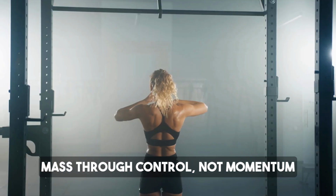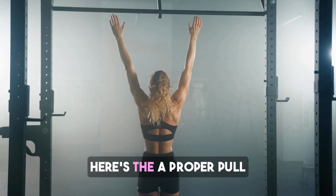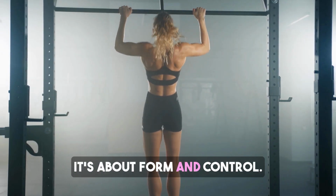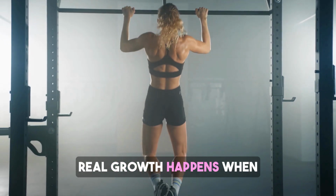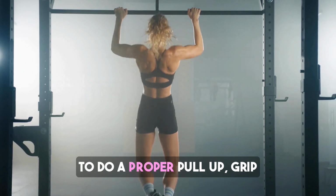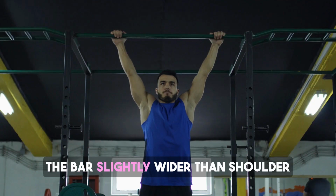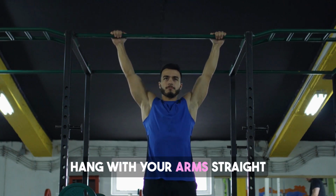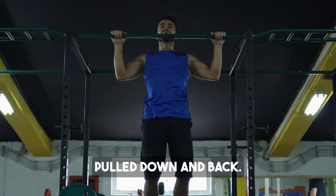Mass through control, not momentum. Here's the key. A proper pull-up isn't about speed or momentum. It's about form and control. Real growth happens when you move through a full range of motion with tension. To do a proper pull-up, grip the bar slightly wider than shoulder width with palms facing away. Hang with your arms straight and shoulders slightly pulled down and back.